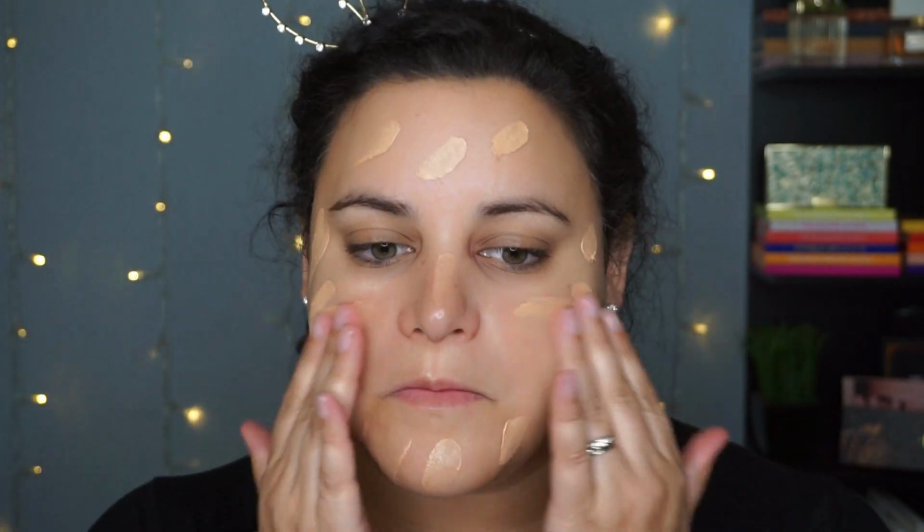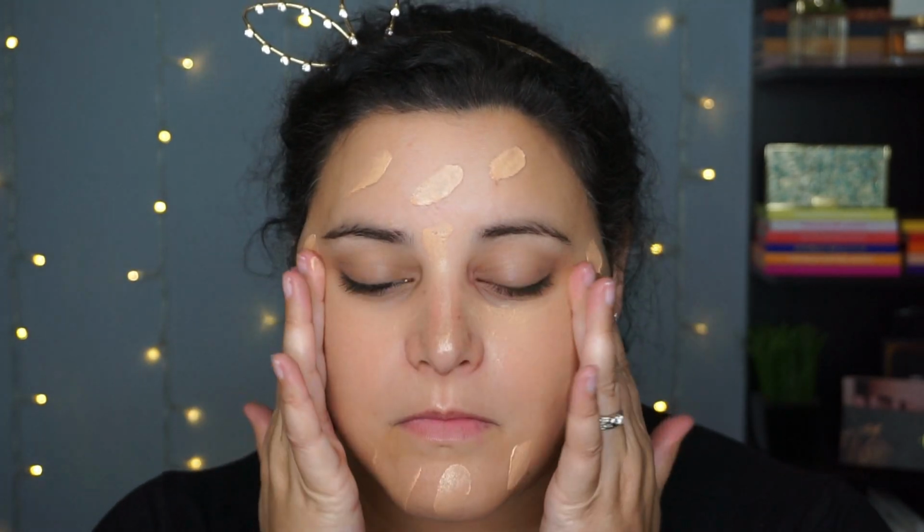You'll see as I'm applying it that it does help to smooth out my skin, but you can see that it does help to even out my skin tone.